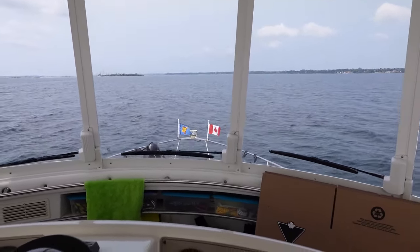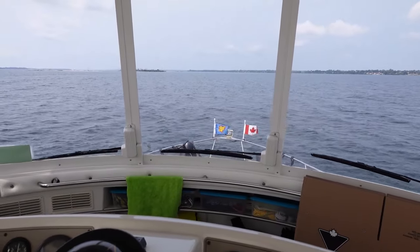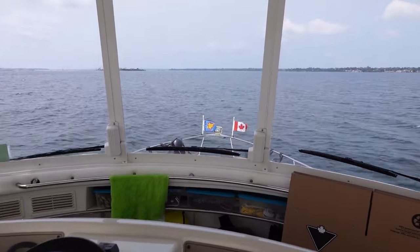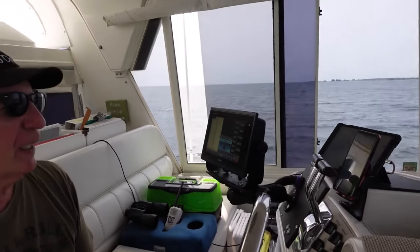Yeah, we'll take a look at it. Weather's good for either one. It's just a matter of the crew preference here. And if we do get into Belleville, it's going to be 6 o'clock or so. Anyway, we'll see whether we just call it a night here and anchor. Looks like it's going to be good.